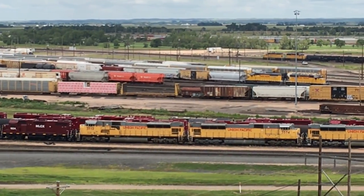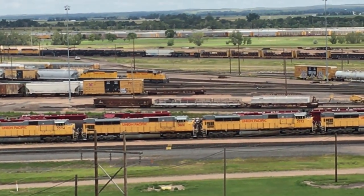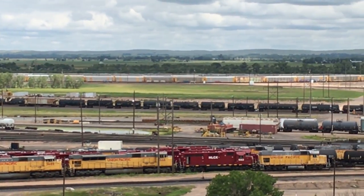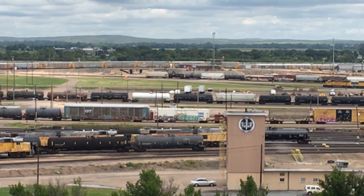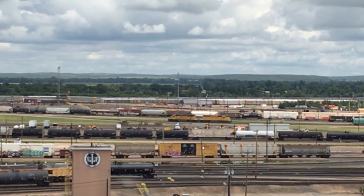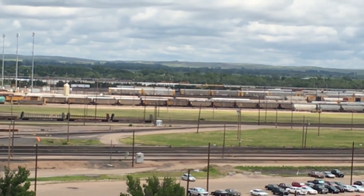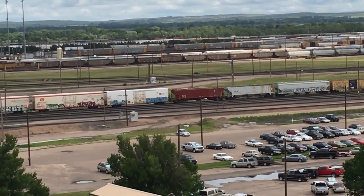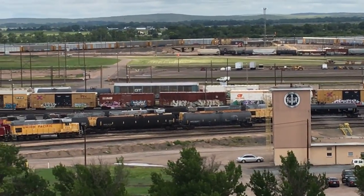Start making our way west. The upper train's heading east, the lower one's heading west. There's action over there on the east hump yard, or I'm sorry, the west. There is definitely not a shortage of graffiti on all these trains. Everybody putting their masters of art on moving display.